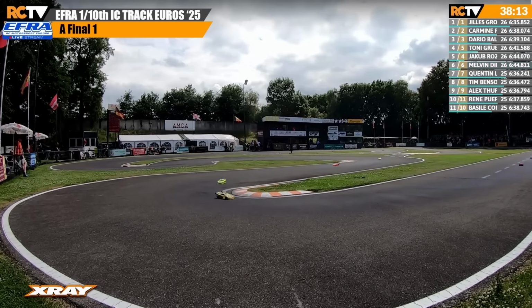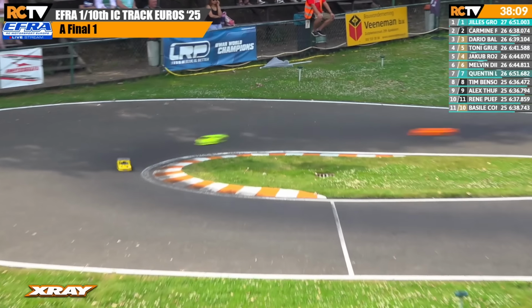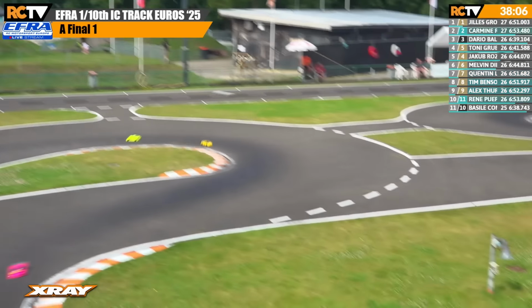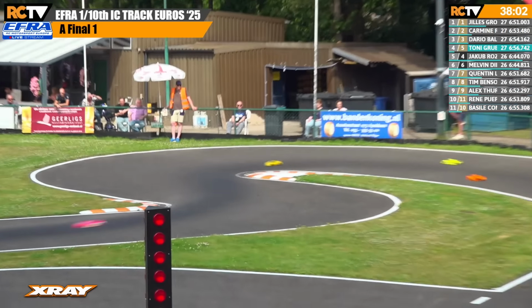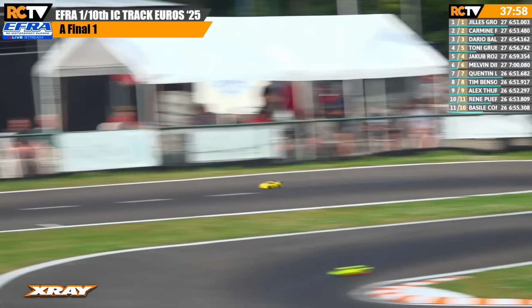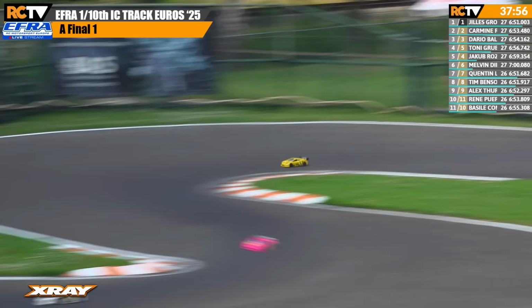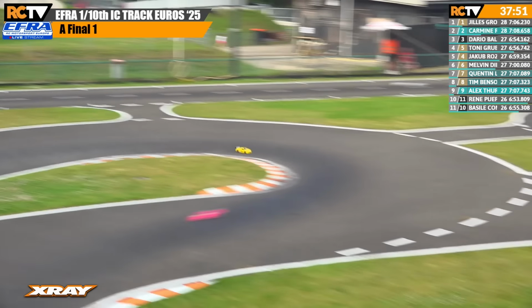So Gilles has already passed Leroux, Benson and Thurston, and Carmine also needs to pass those people. So the difference now is 2.4, so Gilles is expanding his lead. Still Gilles, every lap he does 15.1, 15.0, maximum 15.2, which was the last one. Very consistent.